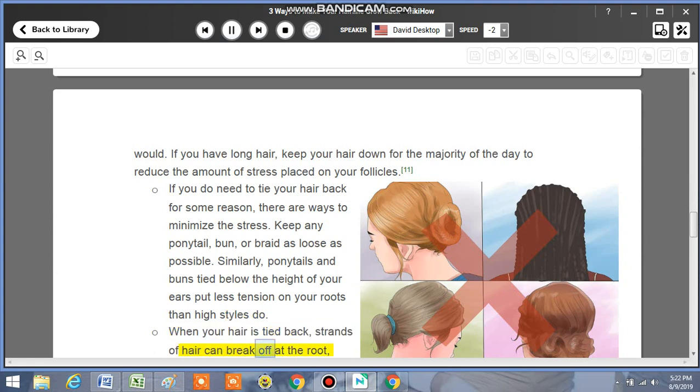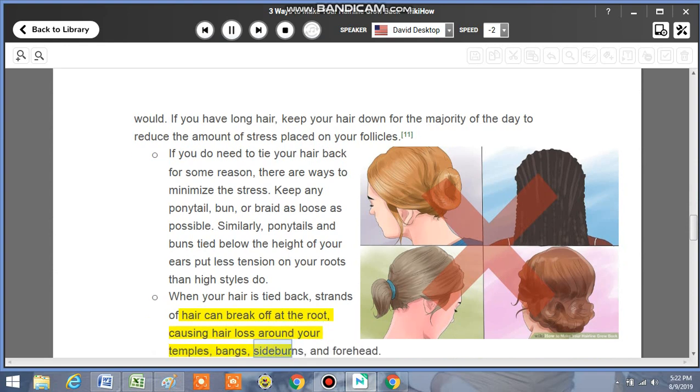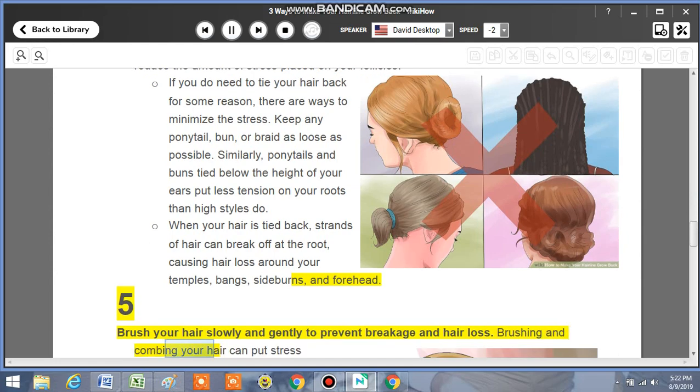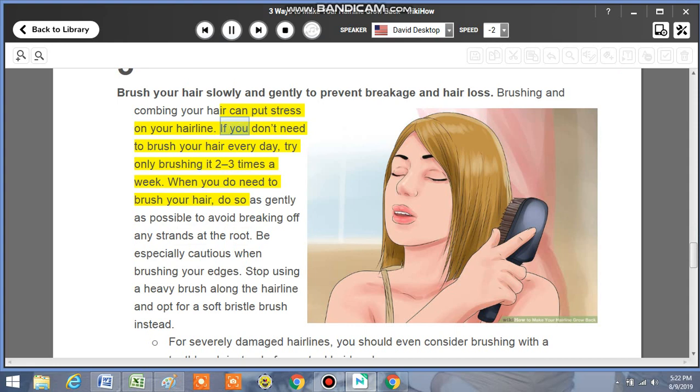Stop using a heavy brush along the hairline and opt for a soft bristle brush instead. Over severely damaged hairlines, you should even consider brushing with a toothbrush instead of an actual hairbrush. 6. Cut your hair short to keep its weight from stressing your hairline.